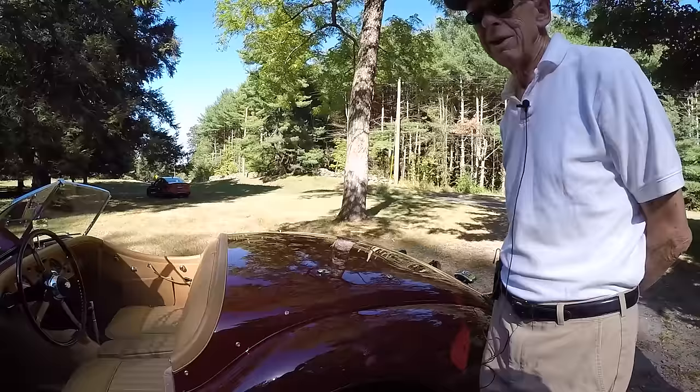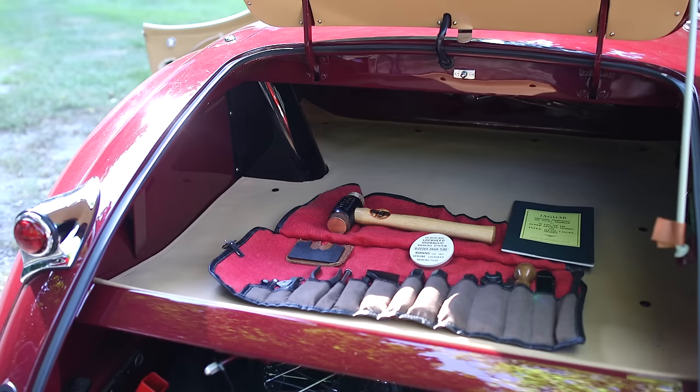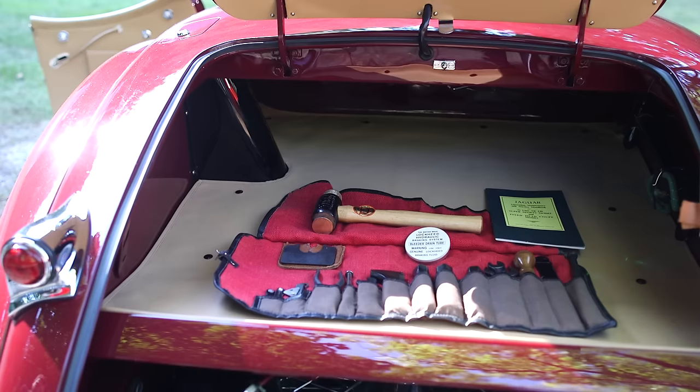And what about the trunk, or the boot? These tools are in beautiful condition. When I had the restoration done, this toolkit cost about $1,000. Today, I'm told that you'd have to pay three times that. Wow. For this kind of a toolkit. $3,000 for a toolkit.